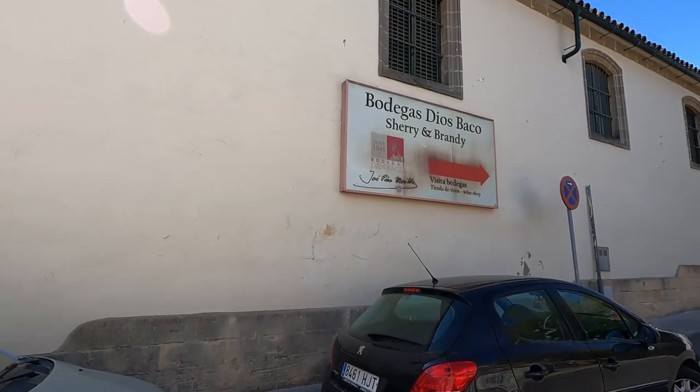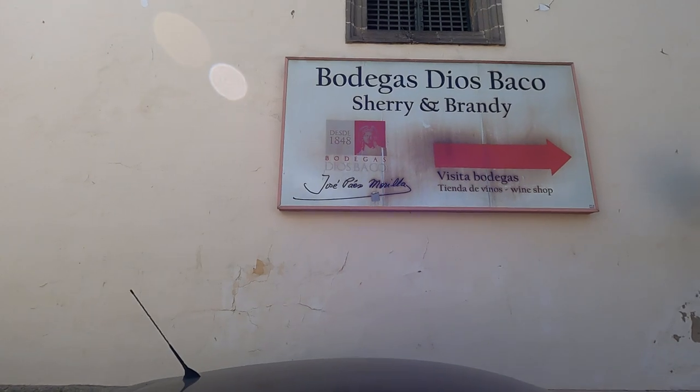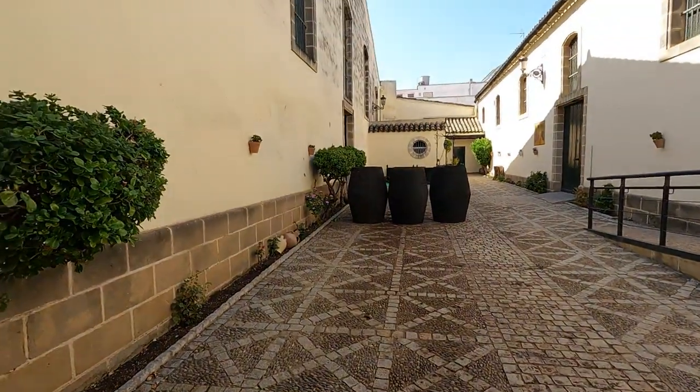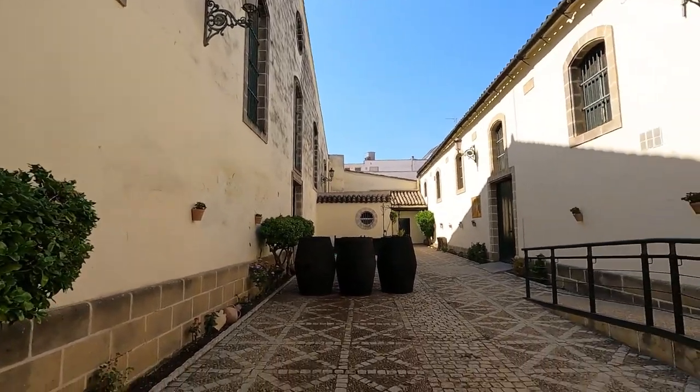Here we go here, Bodegas Dios Baco Sherry and Brandy. Wow, actually that is right, guys. I actually had the sherry and the brandy. You might remember that from another video when I was in Cadiz. And I forgot, it does come from here, from Jerez de la Frontera, guys. So, wow, we're gonna be able to try some nice brandy and sherry. Look at that, guys. It's not only a church, but it is a wine cellar, I guess.